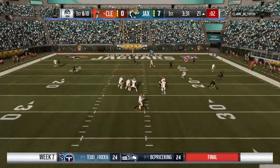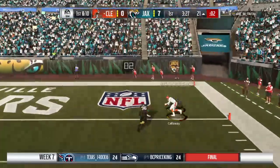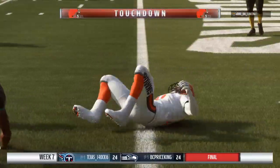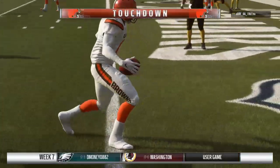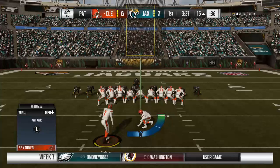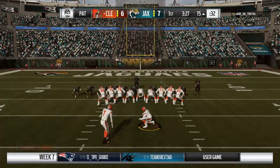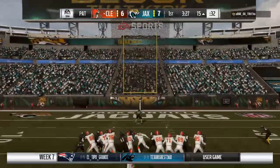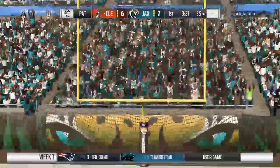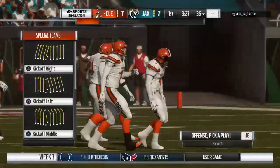First down, Mayfield. Eluding the pressure right. And he is into the end zone. Touchdown, Cleveland. Antonio Callaway, his 6th touchdown of the season. And the Browns are within an extra point of tying this thing up. Extra point by Carlson, up and good. And we are tied at 7.